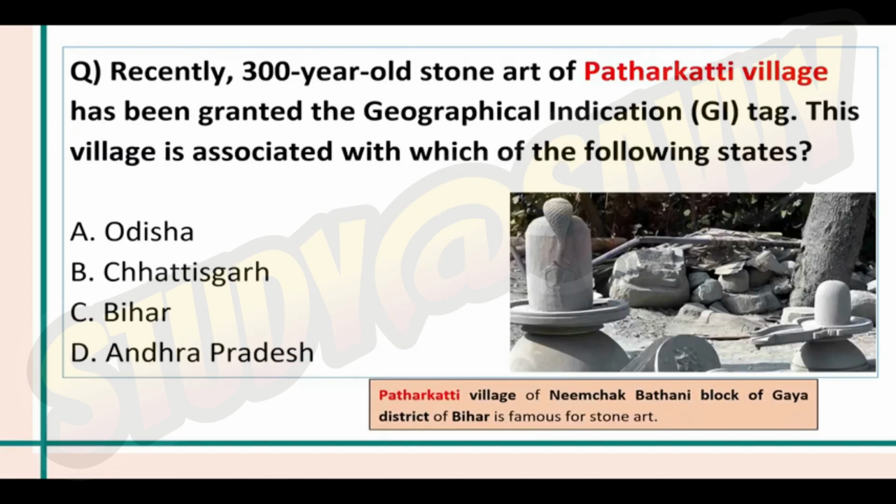Recently, 300-year-old stone art of Patharkati village has been granted the geographical indication tag. Now, this village is associated with which of the following states? Okay, the Patharkati village is associated with Bihar, and it is located in Neemchak Bathani block of Gaya district of Bihar.